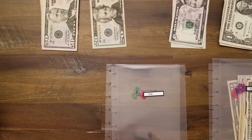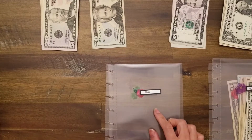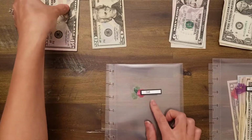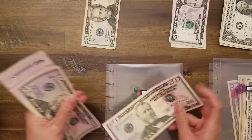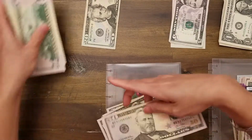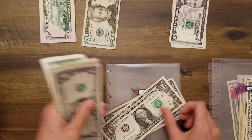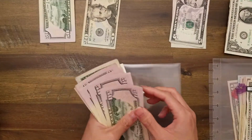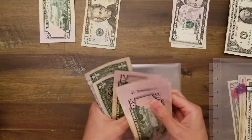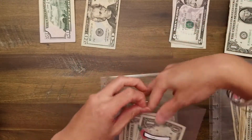Right, next is going to be car. Now again, car is car maintenance, so it's all the oil changes, things like that. What I'm putting in here, again, this is all the money from January through May, is going to be $303. So 50, 100, 150, 200, 250, 300, and $3. 1, 2, 3. So again, 303. And I'll put that right here.